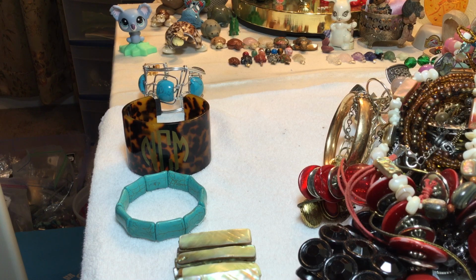I'm looking for a little bucket. Yeah, ooh, the sunlight looks so nice.